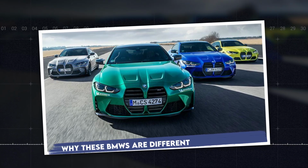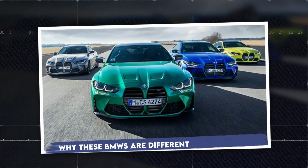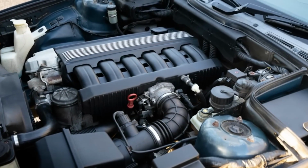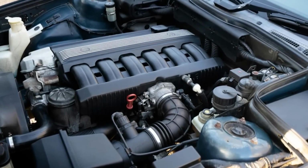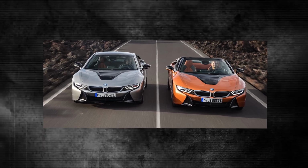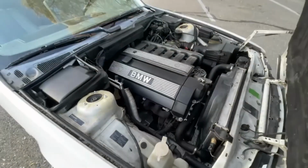Why these BMWs are different? What makes BMW such a great brand for flipping comes down to a few key factors that separate them from other manufacturers. First, BMW has always been an enthusiast brand. Even their regular cars are designed with driving dynamics in mind, which means there's always going to be demand from people who appreciate good engineering and performance.